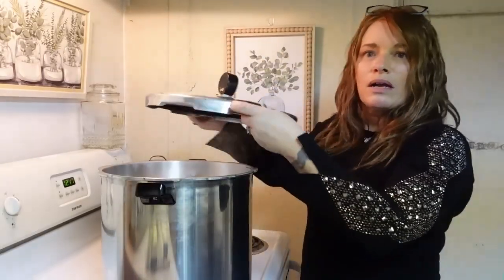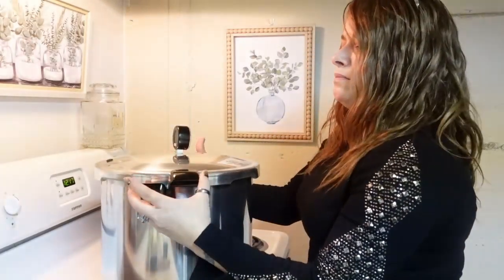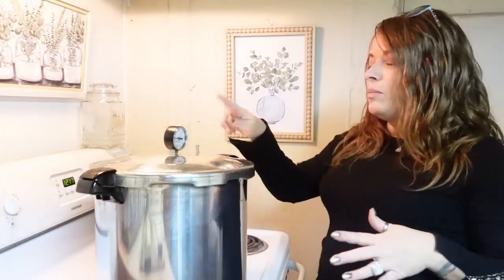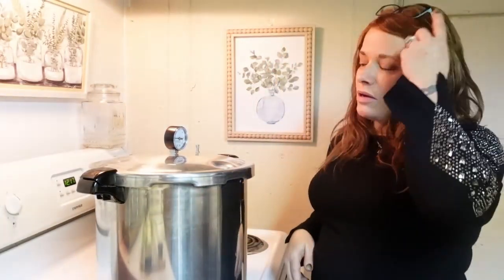And now we are going to lock our lid in place. We're going to let the pressure build up inside, and we're going to let it vent. Remember, we need to see a nice stream coming out of the vent, a steady, nice stream, not smoke signals. We're not calling Pocahontas here. You need a steady shh coming out of there, and it will get to there.